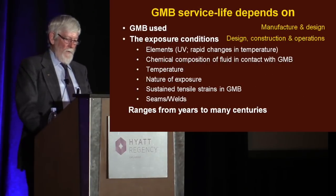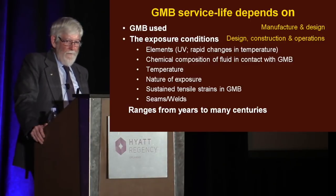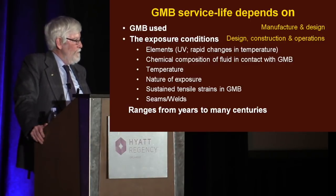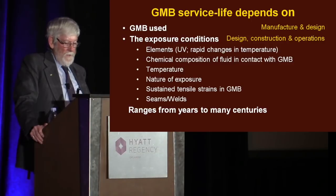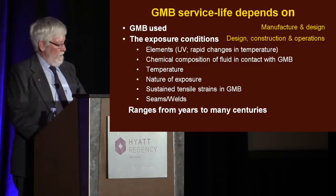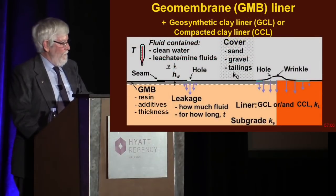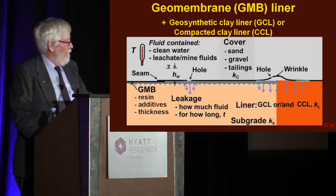So in summary, the geomembrane service life depends on the geomembrane used. That's partly the manufacturer, but it's also the designer who selects the geomembrane. Then it's the exposure conditions, and they've got nothing to do with the manufacturer. They're the designer, construction, and/or operations. And depending on what one does, it can range from a few years to many centuries. So I have covered a lot of ground in the last almost 60 minutes.